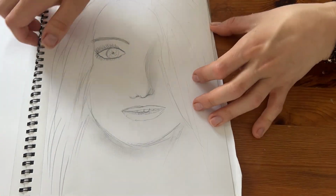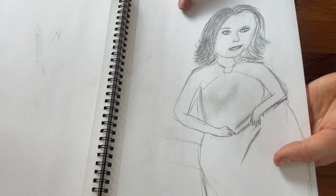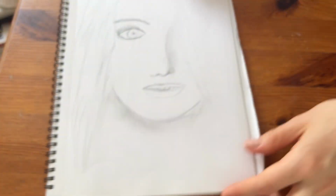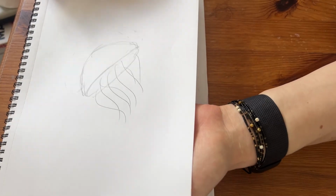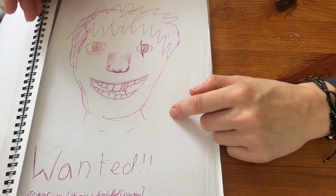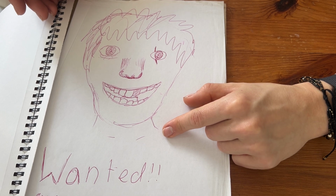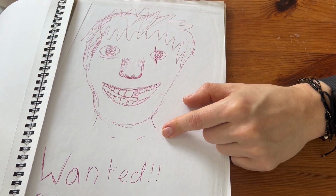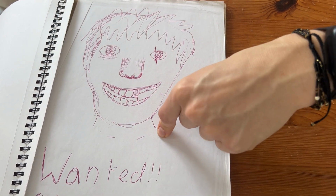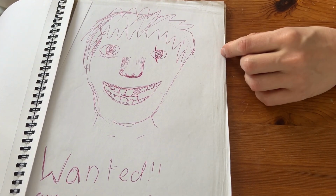A lady. I believe this was from a magazine or something. Oh yes, I think she was also from a magazine. Oh, so was she. That would make sense. Oh god. My neighbor had this bush in their front yard, and I called it Gary, and then literally the next day, my neighbor, who was also called Gary, cut it down. So I made a wanted poster for him.